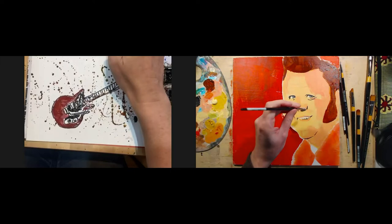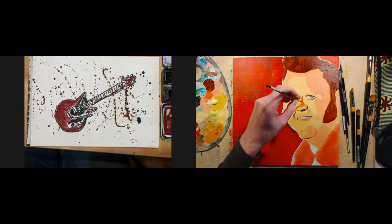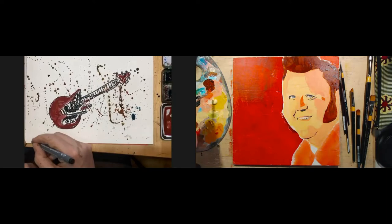Have you guessed who it is and what guitar it is yet? Haven't a bloody clue, Darren. It's Queen. It is Queen, and it's Brian May's Red Special. Wow. I got it pretty quickly.